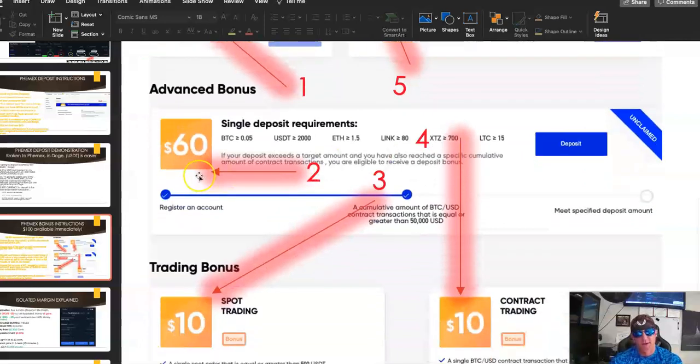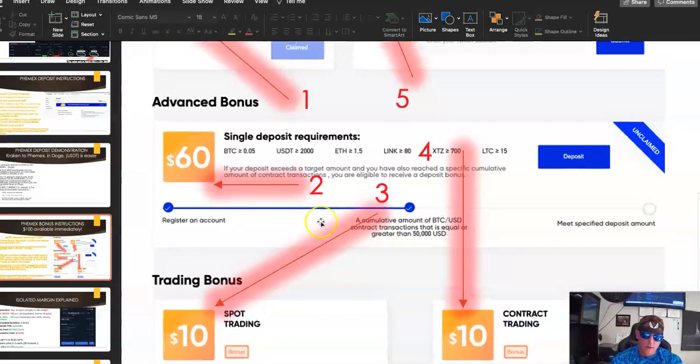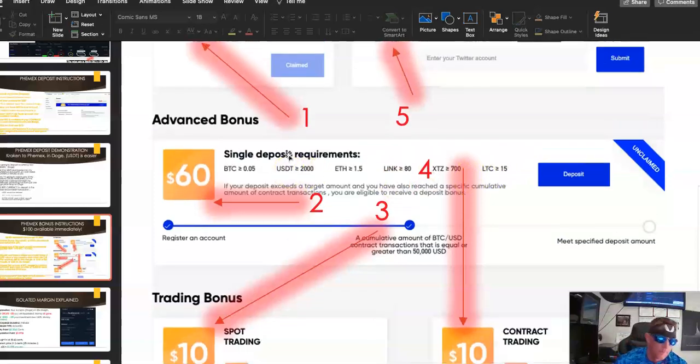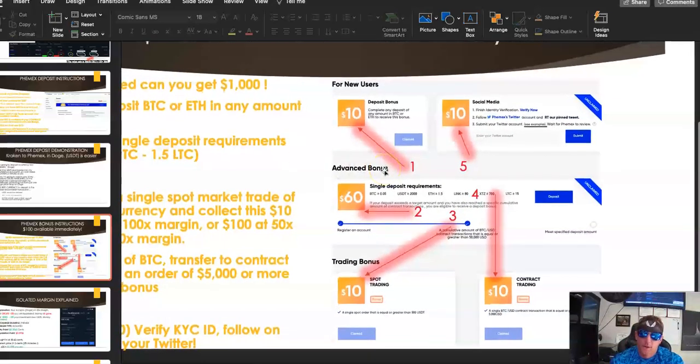Now here's the big deposit. The only way to get this deposit is you have to make a huge deposit of one of these currencies, like $2,000 of USDT, about $2,000 of Bitcoin, 115 Litecoin. Let's say USDT would be the easiest thing to do. Yep. Already shown you how to do those trades.